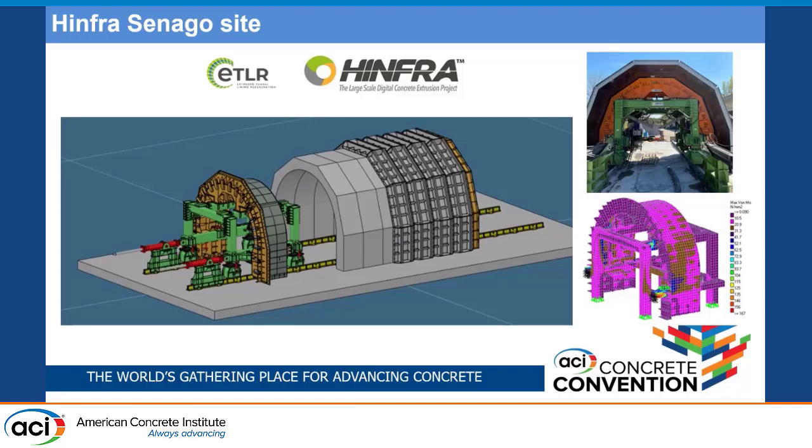In order to improve the retrofitting technique, the company has also developed its own real-scale site that is made of rails, on top of which a steel frame can move back and forth. On top of the steel frame, there is an inner mold that has the shape of the tunnel, as you can see here, and there is also an outer mold that is simulating the existing tunnel.